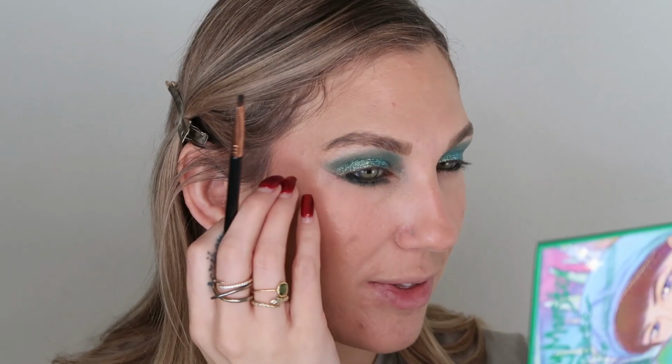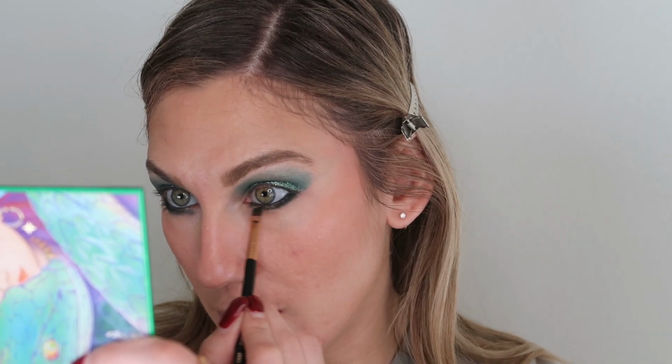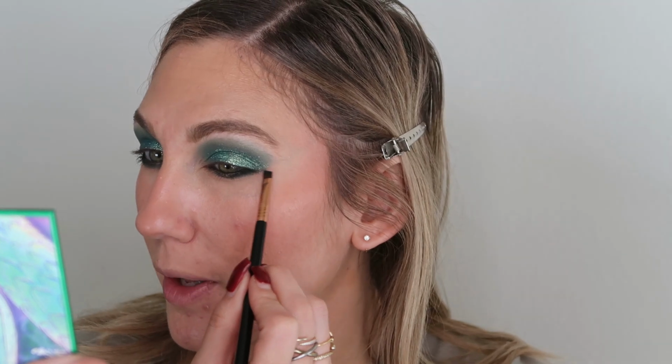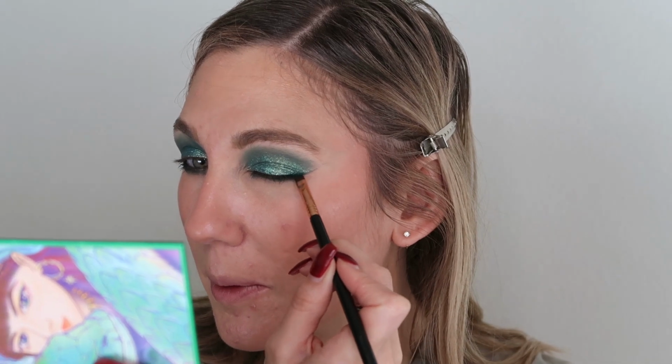It's such a thin little line. I'm just really in love with doing some shadow wings at the moment, so just a little wing. I am gonna do just a little bit more of my liner brush, a little bit on top here, just to make it connect. Such a pretty green.